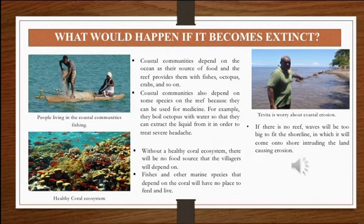As I've mentioned before, the villagers highly depend on these reefs and branch corals for their source of food. In the picture on your left, that is what a healthy coral looks like. Look at the amount of species thriving, such as fishes, and it looks healthy because of its color. On the picture on your right, you see a man pointing at a land area that has been claimed by coastal erosion. Mr. Tevita is very worried about this issue, and also about the impacts of climate change. My point for that picture is, if there is no reef, waves will be too big for the shoreline, and will come onto shore, intruding the land and causing erosion.